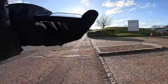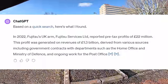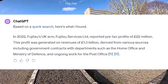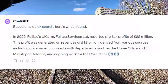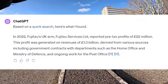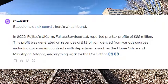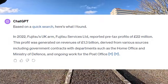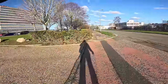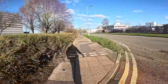Now all you need to do is put your hand in your pocket, because in 2022, Fujitsu's UK arm, Fujitsu Services Ltd, reported pre-tax profits of £22 million. This profit was generated on revenues of £1.3 billion, derived from various sources, including government contracts with departments such as Home Office, Ministry of Defence, and ongoing work for the Post Office. Yes, they still have the Horizon software in the post offices today.